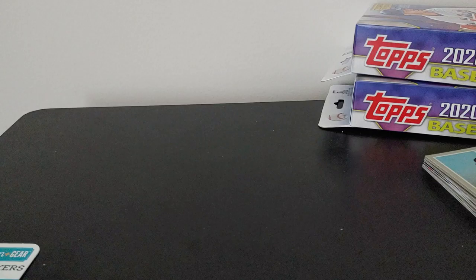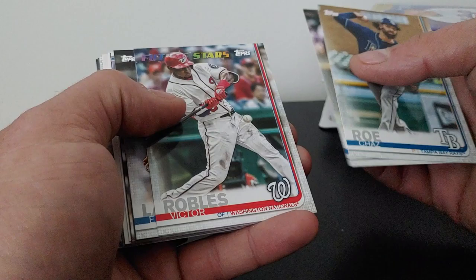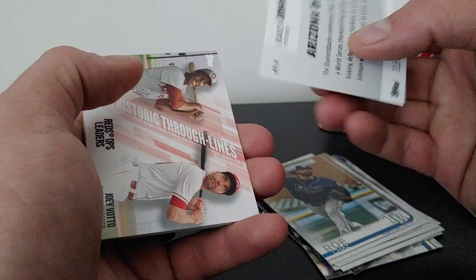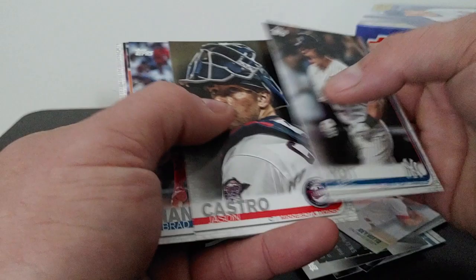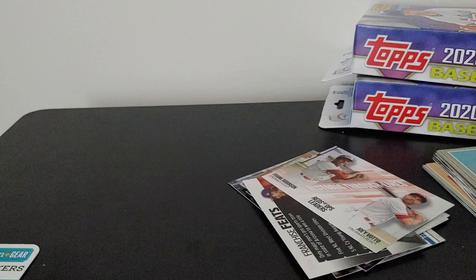All right, now, without further ado, what we've all been waiting for, 2019 Topps Series 2. Rochaz, Marco Gonzalez, Future Stars, Victor Robles, Corey Knebel. Franchise Feats, Randy Johnson. Frank Robinson and Joey Votto, Reds OPS leaders. Luke Voit. Jason Castro, that's got to be a short print.